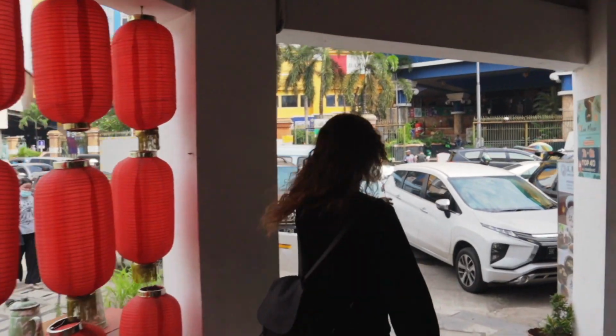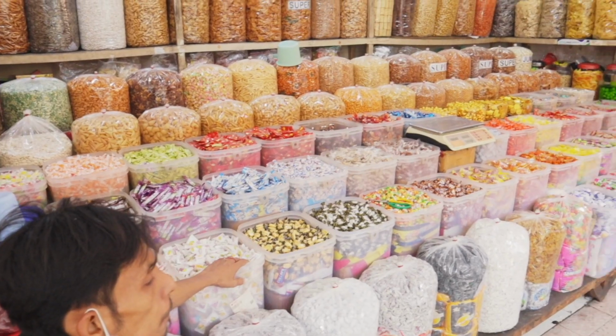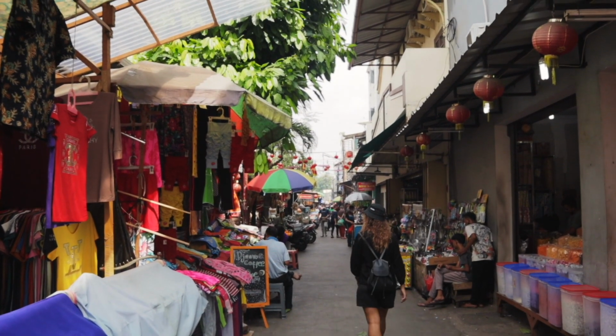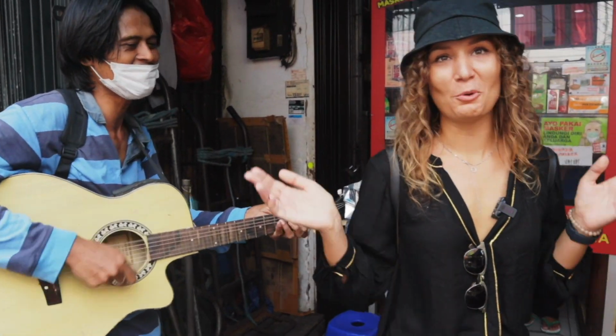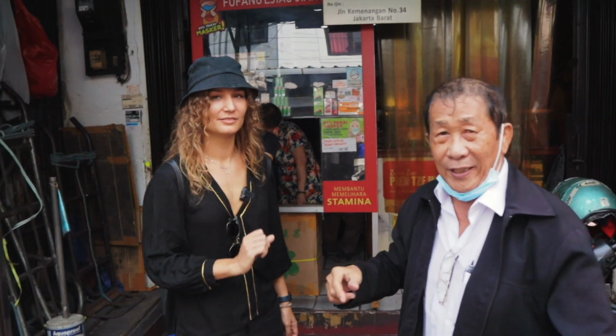Once you've finished exploring Istiqlal Square, you can take a short 15-minute walk to the authentic Chinatown nearby. This Chinatown is not like any other Chinatown you'll see in other cities with gimmicky attractions or over-glamorous detailing. The Chinatown in Jakarta is a very traditional and authentic Chinatown where you will get a real feeling of life in China. Explore the food markets, all local shops, and waste away the morning pottering and exploring a different culture.